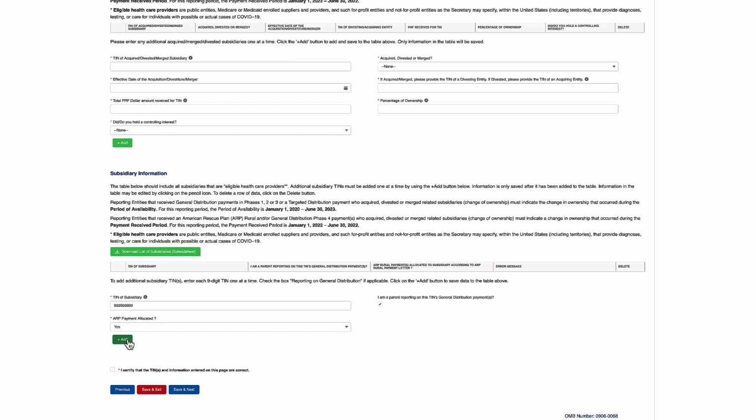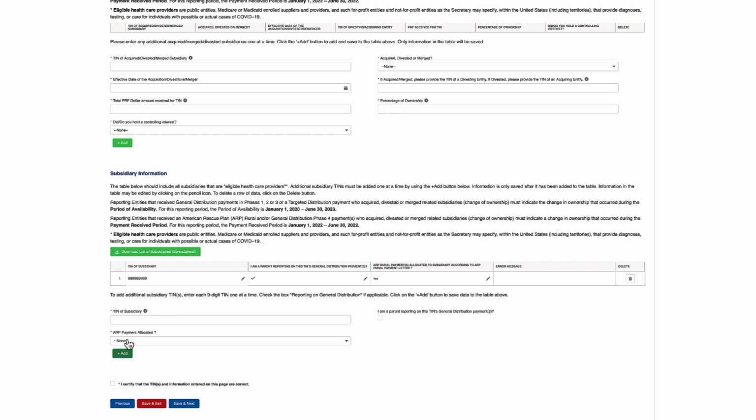In addition, this information will only be shown if the provider received ARP rural payments and will be required. There is a pop-up reminder to ensure that all information is accurate on this page before proceeding. Click the blue Got It button to close the pop-up window. You will need to add subsidiaries that are eligible healthcare entities even if they did not receive an ARP rural and/or PRF payment, and even if they are not reporting on the ARP rural and/or PRF payments those subsidiaries received.